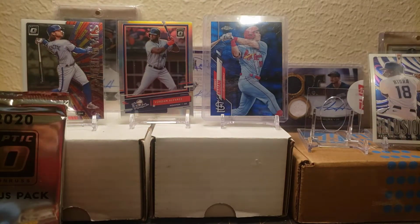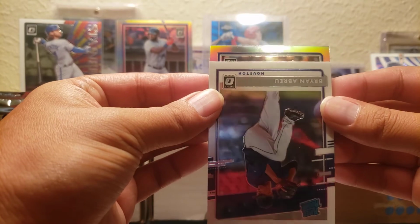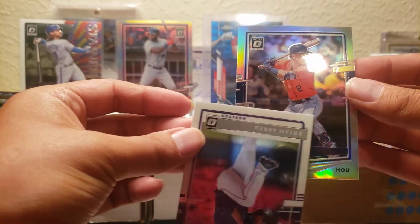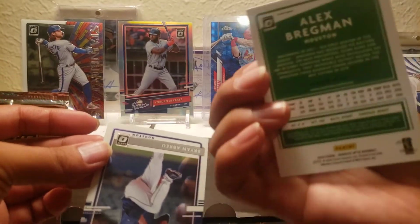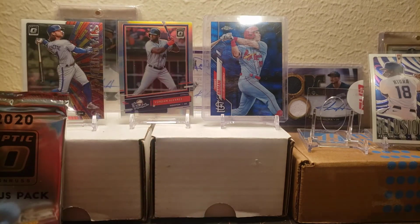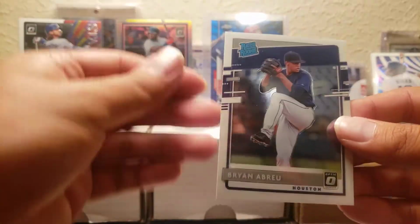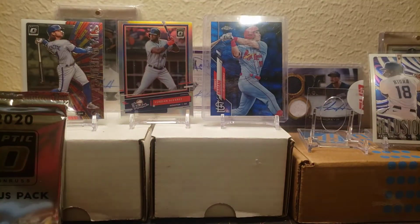All right, I think I know the next card, but I don't know any of the details of it. And Alex Bregman, auto? No, it's not, but that's nice. That is a nice prism refractor here. You can put that right over here with the inserts, and a Brian Abreu. Hasn't pitched that much for the Astros. We're still trying to get a nice auto.